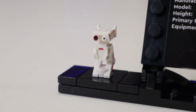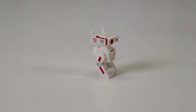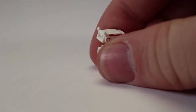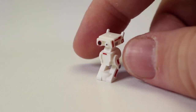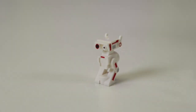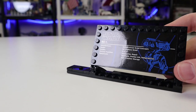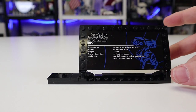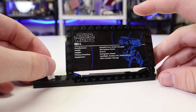Gentlemen, here is a look at BD-1, the iconic droid from Fallen Order. Now, he is very simplistic. He does have lots of little printing around there that just generally captures him. This is exclusive to this set at the time, but it is still a really neat minifigure, and I like it a lot. Now, technically, this does not qualify as a UCS set, as it does not have any of the proper marketing or such, but it does come with a plaque, which is quite interesting.